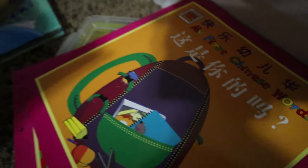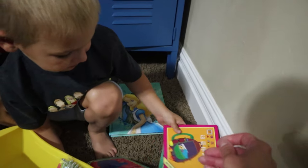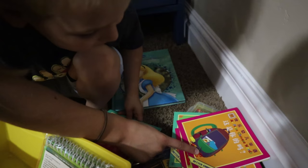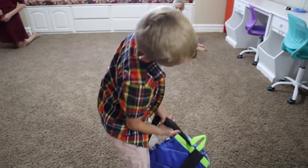Are you gonna learn to read Chinese? Yeah. What do you think that Chinese book is all about? I don't know. What is the picture on? Wait, look, what is that? A backpack. No, what is that? You just said you had the same thing. Scissors. Same. I'm ready. You have all the heavy things in there.